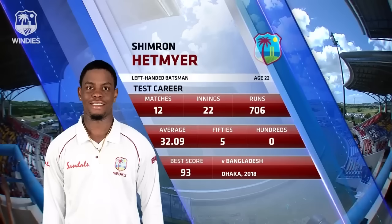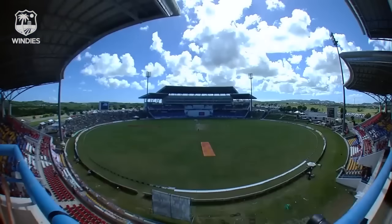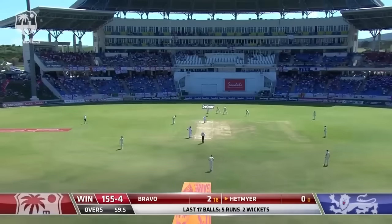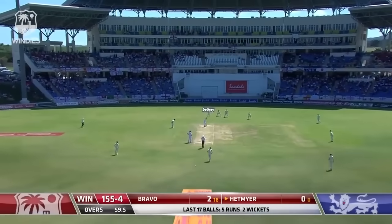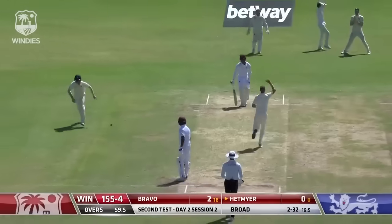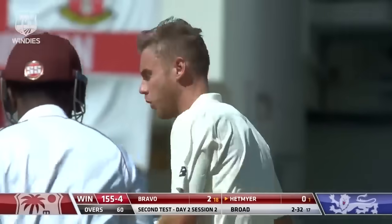How does he play it from here? He counter-punched in Barbados. Is that the right way to go here? Last ball of the 60th over. Broad with 2 wickets in the over. 155 for 4.